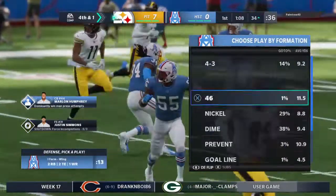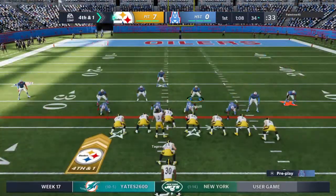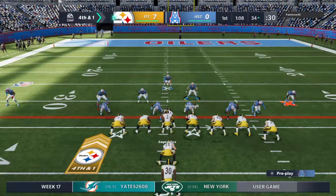Initially, he tried to get something out of it by dumping it up to his running back unsuccessfully. Would have been a decently long field goal, 51 yards from here, but instead they're going to go for it.